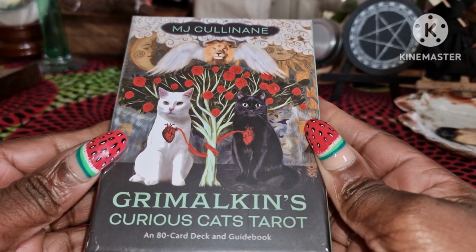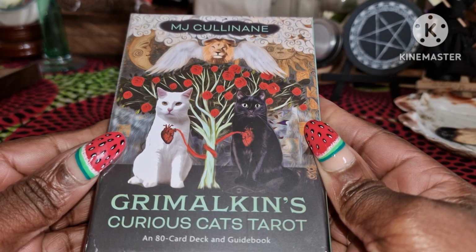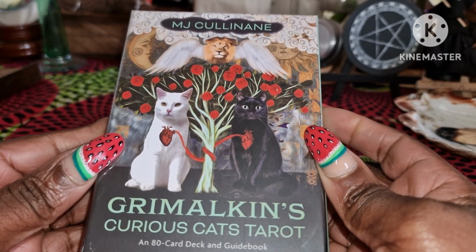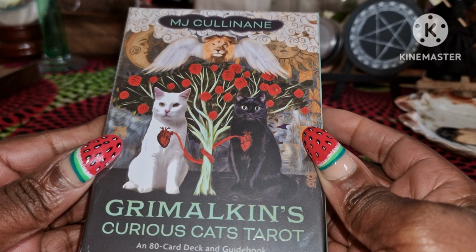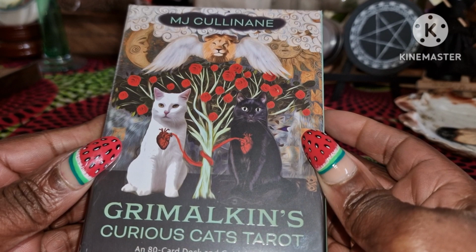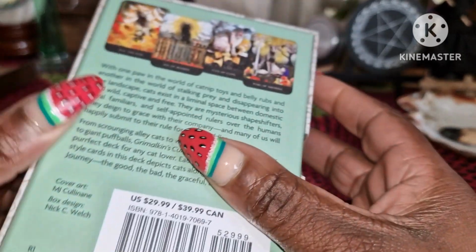So I thought I'd hop on today and do an unboxing, flip through and first impressions of this gorgeous deck that arrived today. It's called Grimalkin's Curious Cats Tarot, and it's an 80 card deck and guidebook by MC Culane, and it's published by Hay House.